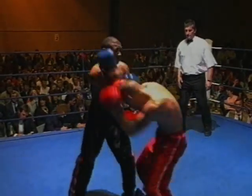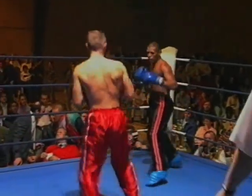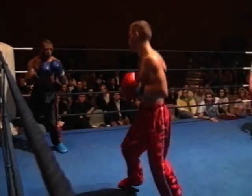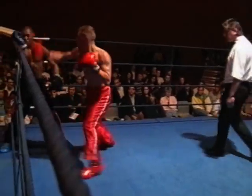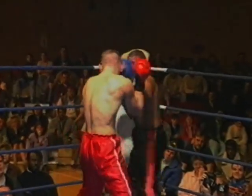Okay, this is the last round. Both lads realise they've got to do something here to impress the judges, and started off just a little bit faster than before. Spinning back fist attempt there by Ratton. This is a good sustained attack by Ratton here. He's letting it go with hands and feet.